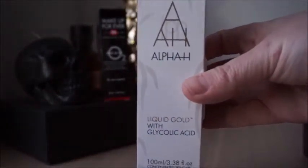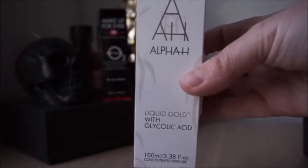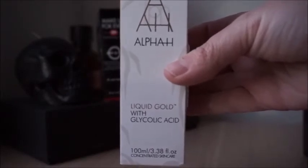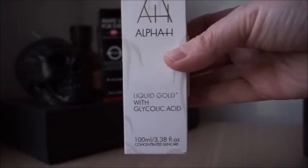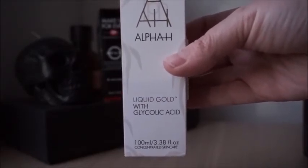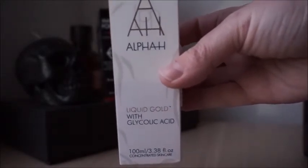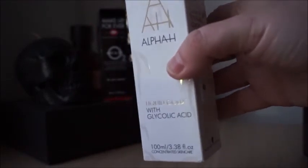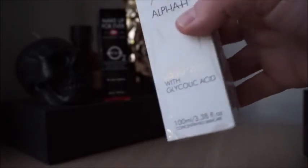So this little bad boy was inspired by my very good friend who recommended it after seeing it in a Jamie Genevieve video. It's the Alpha-H, is that how you say it? Liquid Gold with glycolic acid. Sounds so sexy, but it promises to rejuvenate and firm the skin. And I mean, who doesn't want liquid gold on their skin? And that's probably why it cost a pretty penny. It was $60 as well.